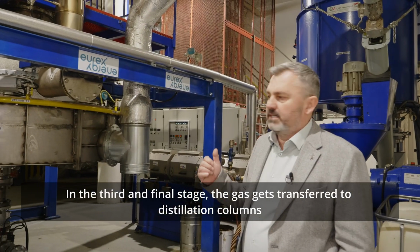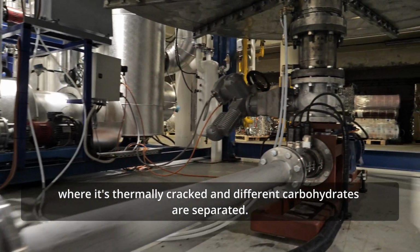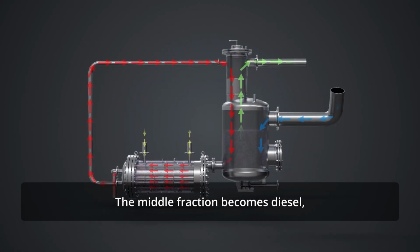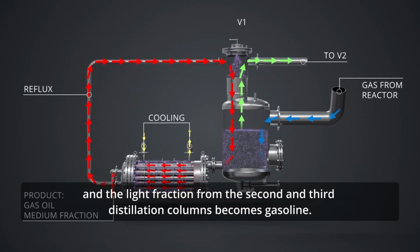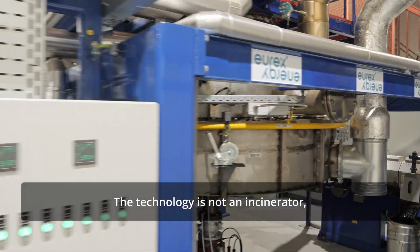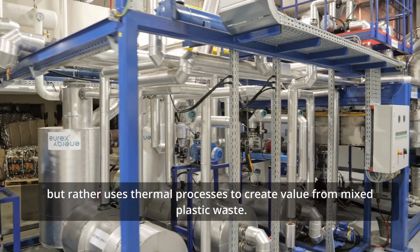In the third and final stage, the gas gets transferred to distillation columns where it's thermally cracked and different hydrocarbons are separated. The middle fraction becomes diesel, and the light fraction from the second and third distillation columns becomes gasoline. The technology is not an incinerator, but rather uses thermal processes to create value from mixed plastic waste.